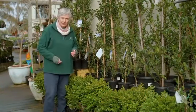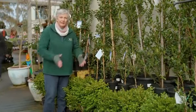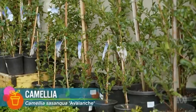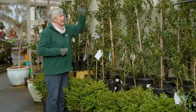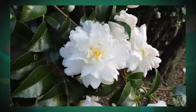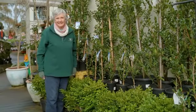And people often put in plants that just hang right over the driveway. Well, what about a really lovely upright plant? And this one, the Camellia Avalanche, will do the trick. It grows eventually about 5 metres high, but it's a slow-growing one, so you'll get it up to about 3 metres in a number of years. And it's got masses of these wonderful white flowers, flowers from autumn and into winter, and it's just a very elegant, slender, upright hedging plant.